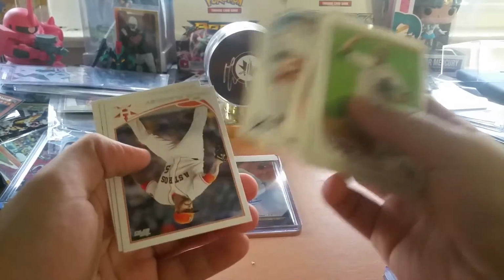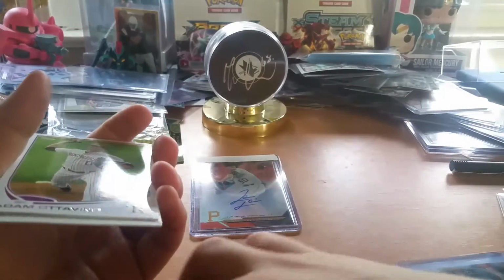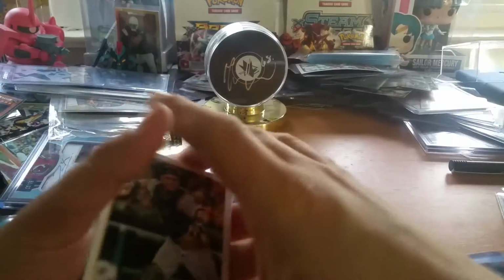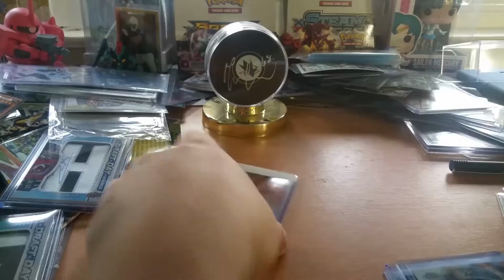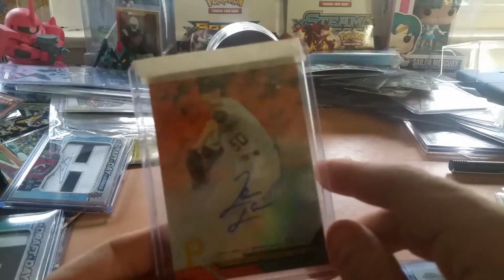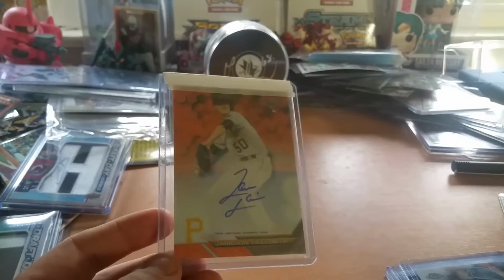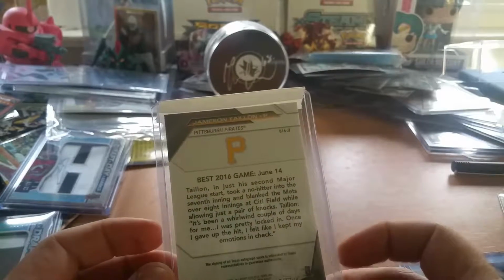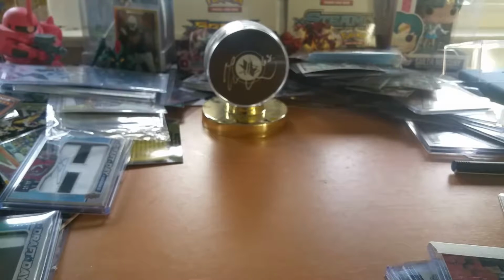Hey, I remember Soriano. L.A. Johnson, Regard. Russell Martin, ex-Yankee, ex-Pirate. And here it is, the beautiful Jameson Tailon orange. Numbered 38 of 50 from Bowman's Best, which is a set I love, even though I've never opened Bowman's Best, just from all the case breaks I've been in of Bowman's Best. Fun product. Love Tailon, obviously love Glasnow. Kind of wish he pitched better today.